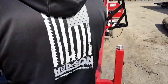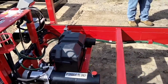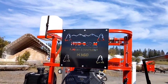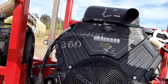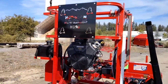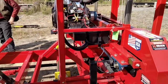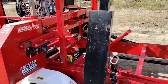Let's just take a quick walk around this mill and show you everything that's on it. Look at the shadow coming through on that engine, the 360, the way that the cutout is. Oh yeah, I just... Might come out in the video. It will. Yeah, that's the sun shining through the sign. You guys certainly picked a beautiful day here in upstate New York. Absolutely. This is the kind of weather I like.